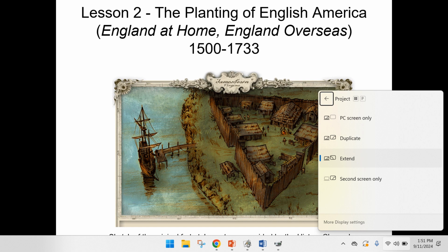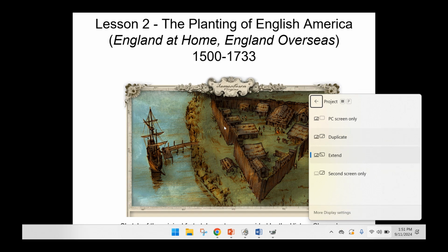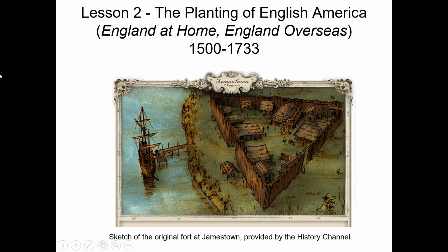So what we see here is a sketch of the original fort at Jamestown. We're not going to get into Jamestown until our next lesson. Highly recommend, if you haven't been to Jamestown in a while, you should head down there. The museum and the Living Cultural Center down there is really amazing. Anybody been to Jamestown recently? Nice. Oh, not recently. They've done a lot of really cool things down in Jamestown. So, well worth your time. Check it out. It's really impressive.